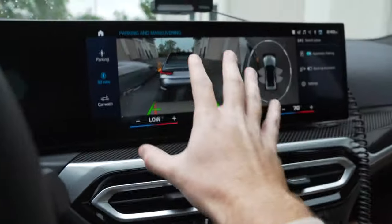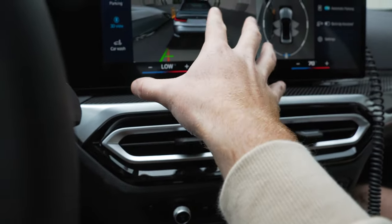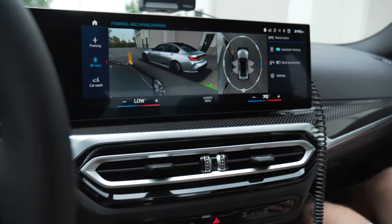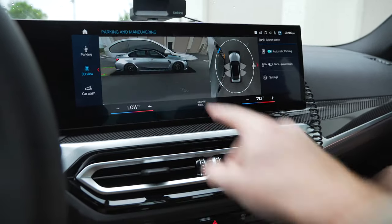You click on parking, check this out. There's a 3D view of this car. You can even see the car on the side, but what's cool is that if you twist this little wheel, you can actually go around the car. Look, that's my 335 right there. The technology in these cars is absolutely incredible.